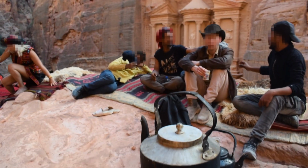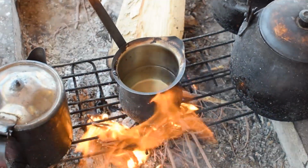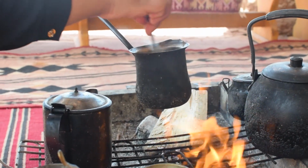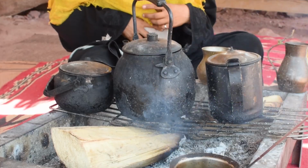Also, you'll find these sheds around the park where people make chai over fire, and I tried a couple of them, but there was one specifically. It was seriously one of the best teas I've tried in my entire life. I'm not joking. It was delicious.